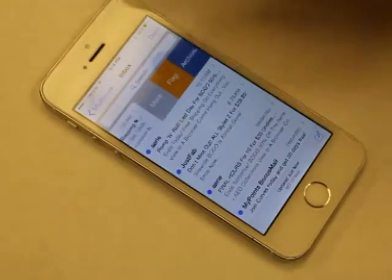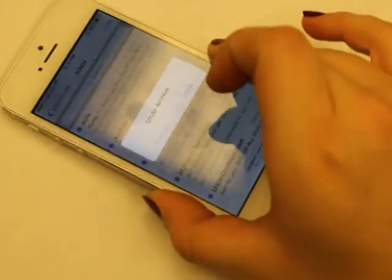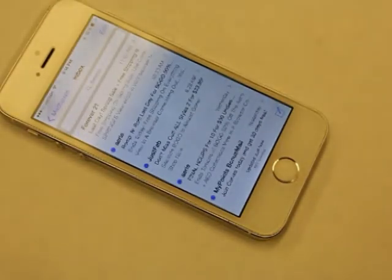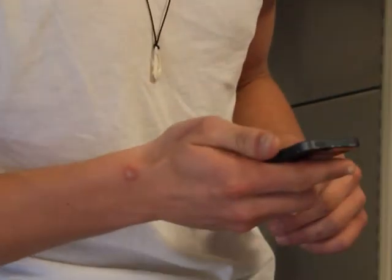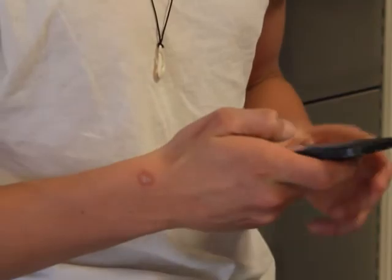If you delete a message, you can shake your phone to undo the previous action, and it will come back. Okay, now shake your phone, just like shake it. Whoa, I didn't even know that.